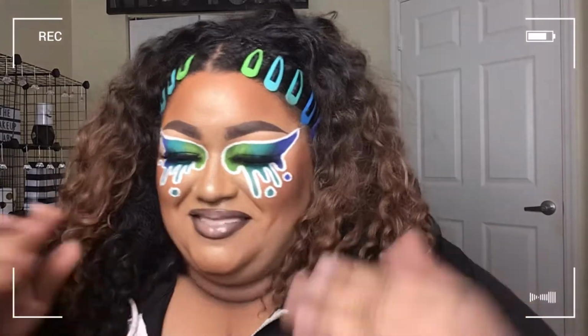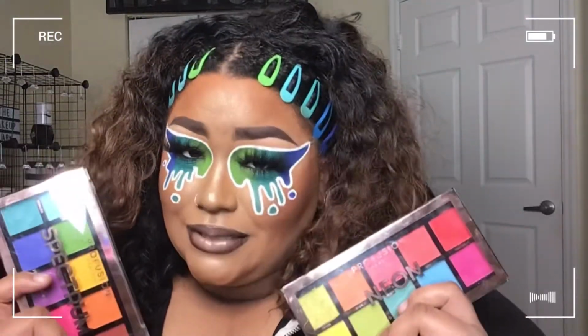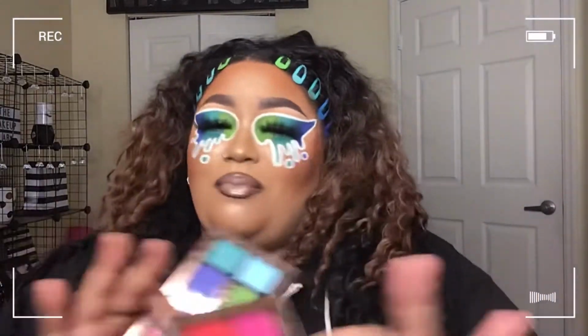She did that. She did that. Yes. Period. So, final verdict on the palettes. Obviously, I like them. I mean, come on now. Look at that pigmentation. Look at the blend. $5 from Walmart? Come on. You can't beat that. You can't beat that.